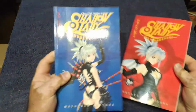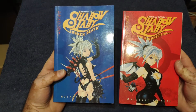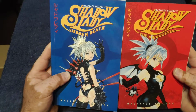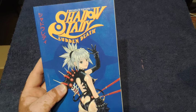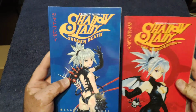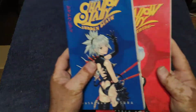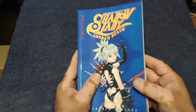Yeah, and 2 more manga. This is Shadow Lady by Masakazu Katsura, one of my favorite artists. I'm missing 1 volume. The other volumes I got in issues in a comic format, but I found these in manga format. So I'm just missing one volume, the yellow one, and then I'd have the complete series. I'm still looking for that.